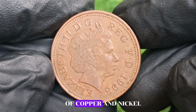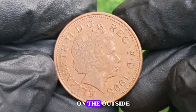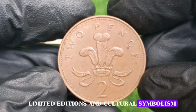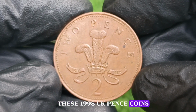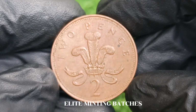These aren't just bits of copper and nickel. They are relics of history, art, and economic storytelling. They may seem ordinary on the outside, but their true worth is buried in rarity, misprints, limited editions, and cultural symbolism. What makes some of these 1998 UK pence coins so valuable isn't just the event they commemorate. It's the imperfections, the unexpected, and the elite minting batches.